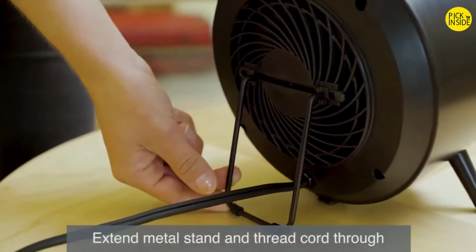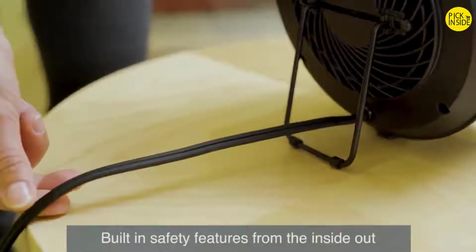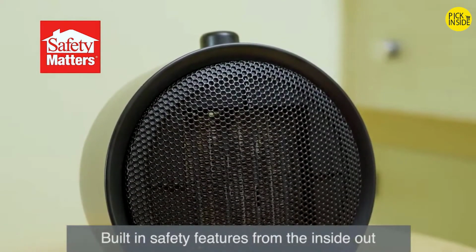To set up, place on a firm, level surface at least 3 feet from the wall. Extend the metal stand at the back of the heater and ensure the cord is routed through the stand for stability. Safety is important with heaters, which is why this unit is equipped with multiple features for added protection.